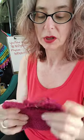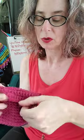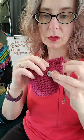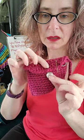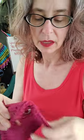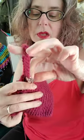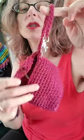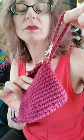So now you can see you have your little change purse here. You can adjust where you want to put your button, and you know your loop is going to slide over top of your button. And then depending on how you did this side here, you can take this and clip it to the D-loop. It's still going to slide through. I could have done three single crochets over that. You can just attach it to your D-loop there.